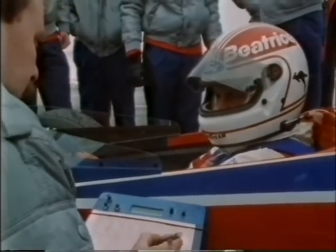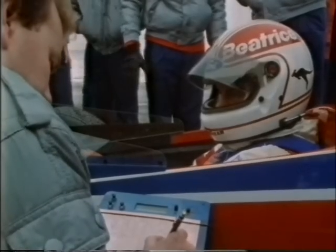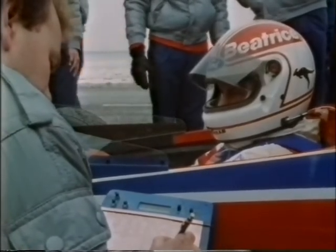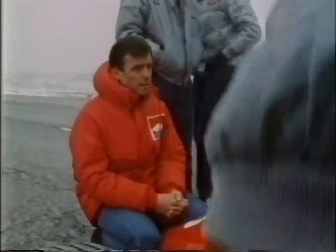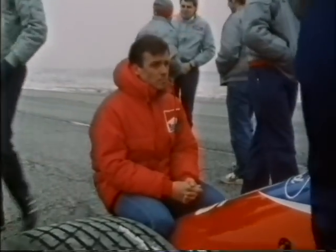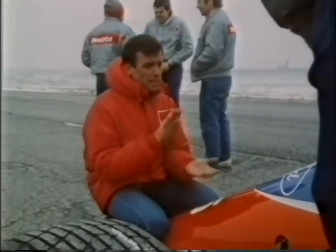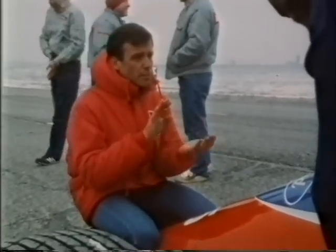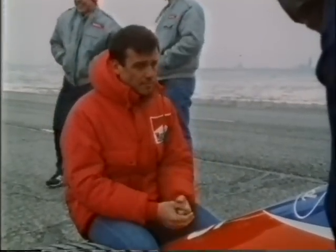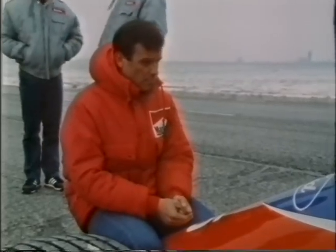As ex-Williams designer Neil Oatley keeps a careful note, Tombay asks if there's any lag in the throttle response. But it feels very good, you know. Very good response. No popping or banging. Synchronization between the throttle and the engine. So far, you know, I'm not going all that quick, but it feels good.